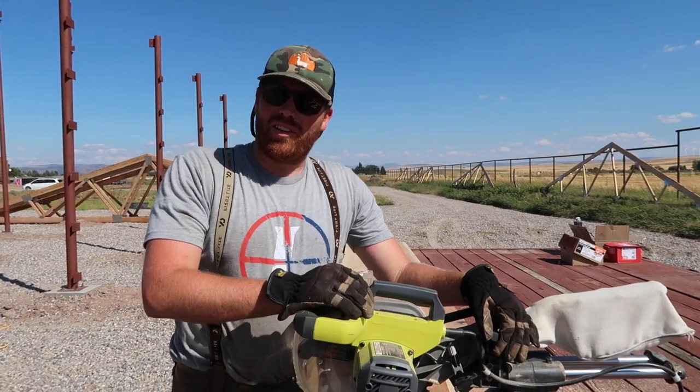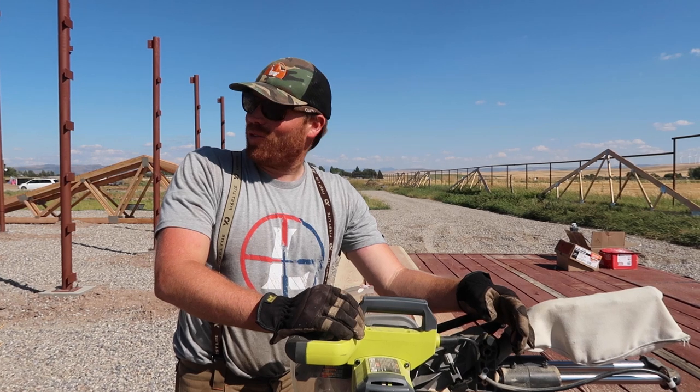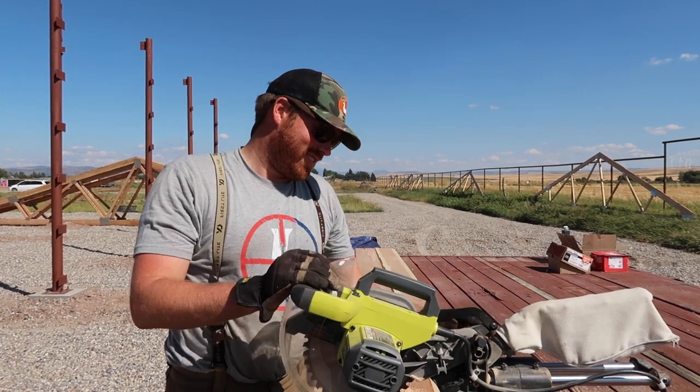Well, we just got done putting all the joist hangers on the trusses. And now we're gonna start throwing some trusses together.